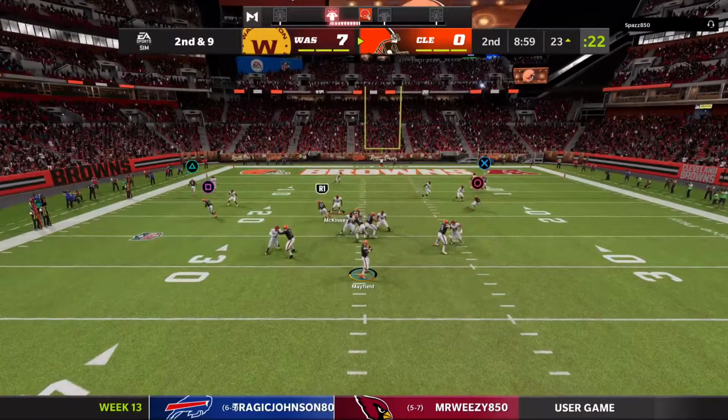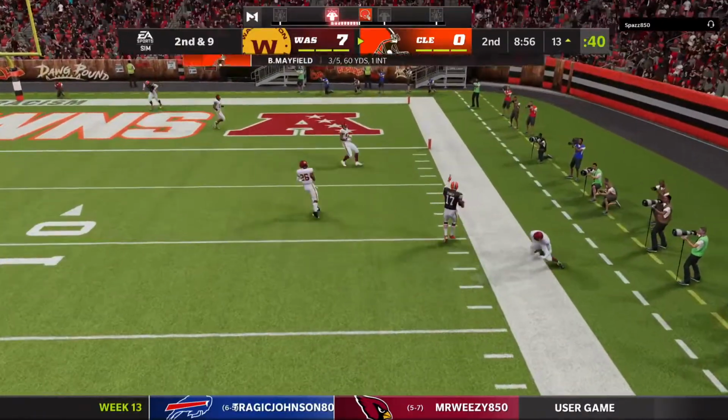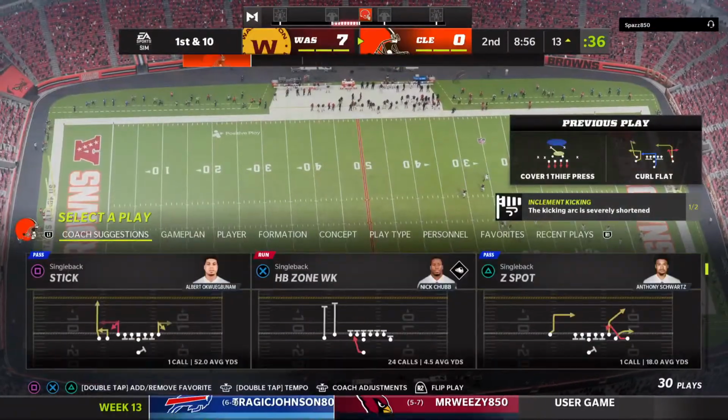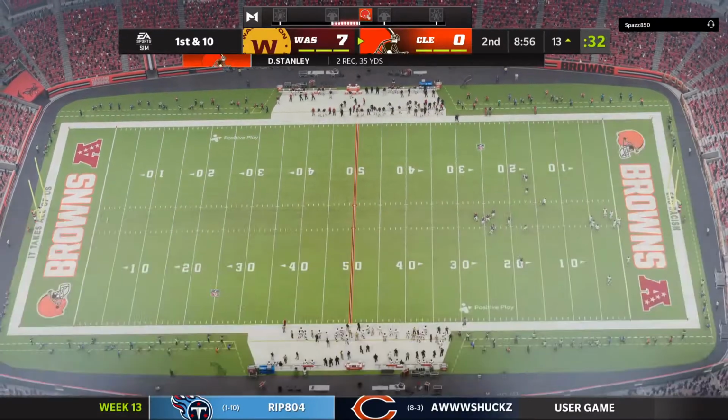Now Mayfield. He finds his man, complete. It's Stanley. And able to get this down inside the 15, either the 13 or 14 before he's out of bounds. Well, that certainly has to feel good.